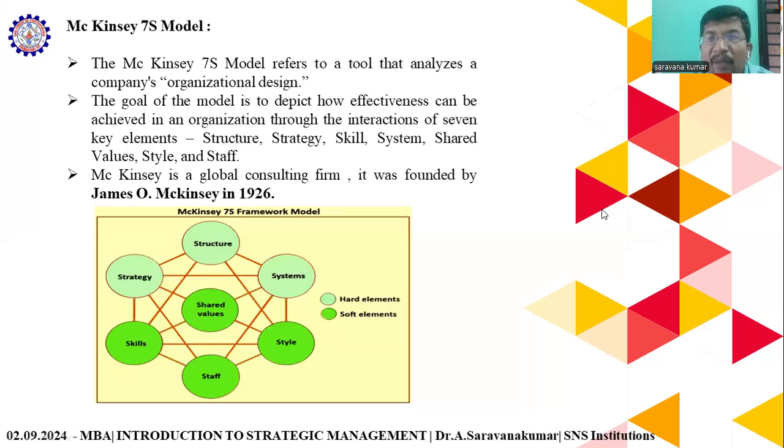Finally, you have to frame the systems. So these are the things covered under systems. So what is the structure? What is the process? That becomes a system. So system also we can't change. So that's why we are saying it's a hard element. But easy to change are the soft elements. Soft elements in the sense are skills, staff, style, shared values.